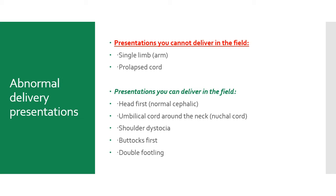Presentations that you can deliver in the field if you have to: head first, a normal cephalic delivery. That's ideal, and I wish everyone could choose that one if they could. A nuchal cord we can deliver, and again, we can reduce it or we could clamp it and cut it if we have to. And then we're going to talk about shoulder dystocia and McRoberts maneuver, and then a breech with buttocks or double footling breech. So what to do if they're coming out backwards.